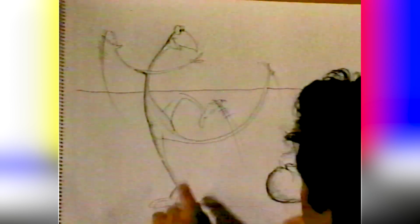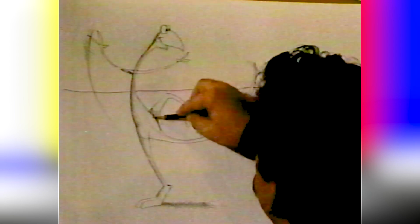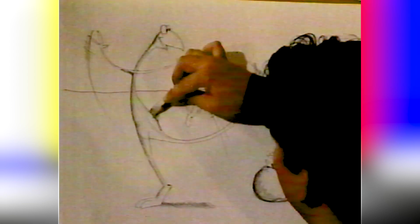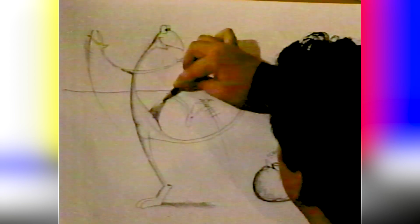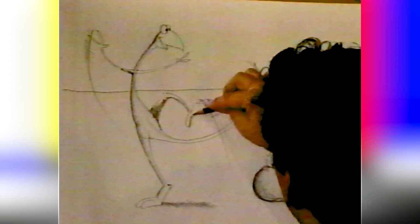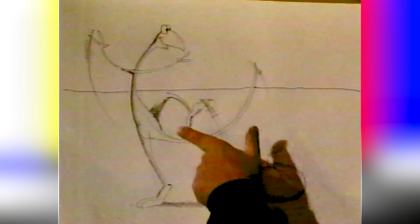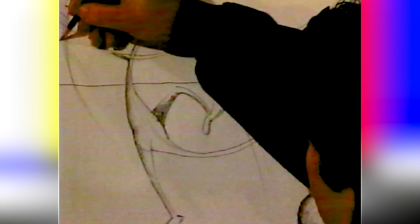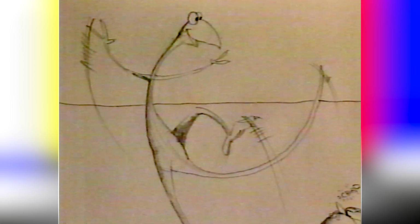So let's put the shading down the side. Then let's shade up here. It's a little darker, and it gets lighter and lighter as it comes across. And we're going to shade the foot right here, coming across. Now look at that. That little darkness makes the foot move back into the background. Put some more action lines up here. And then I'm going to come back to the floor.